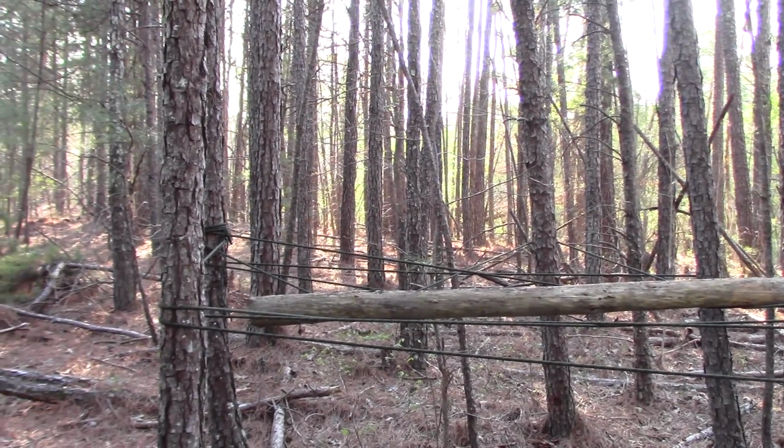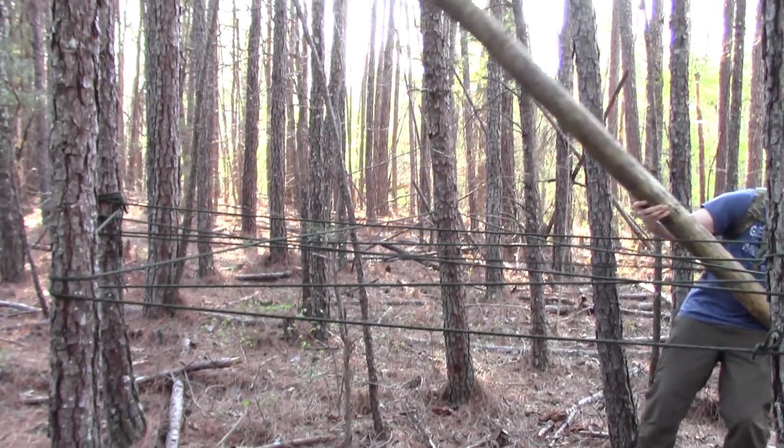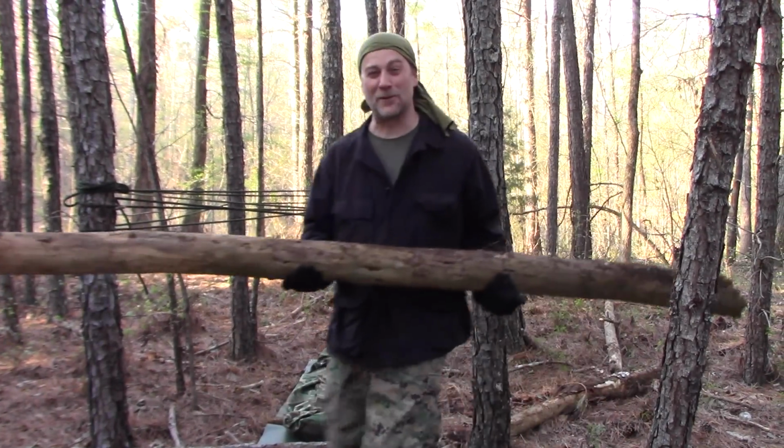Covered in sawdust, though, when it lands on it. Oh, yeah, of course it will. But it'll stop it from killing you. See that? Now I got him playing with a log. This is fun, ain't it?